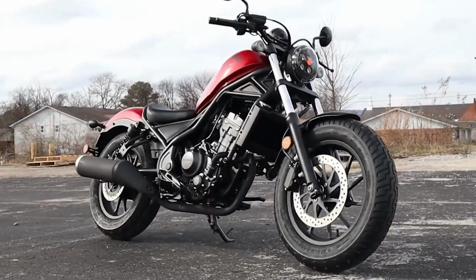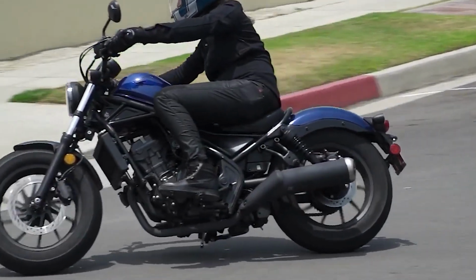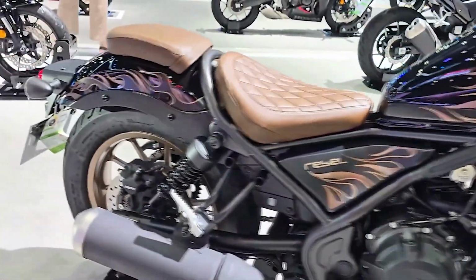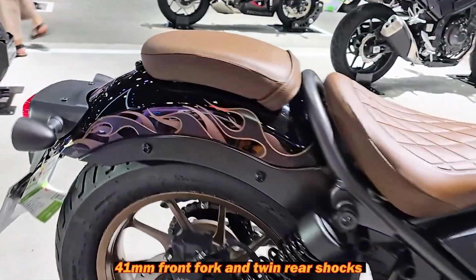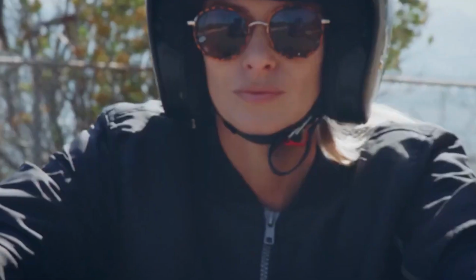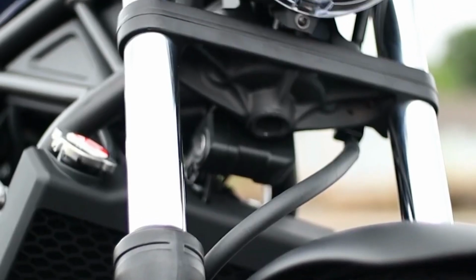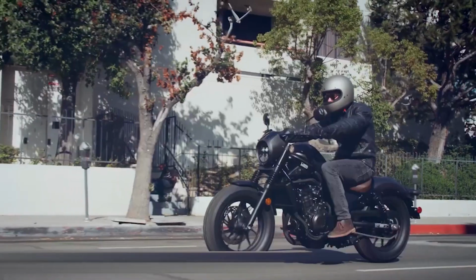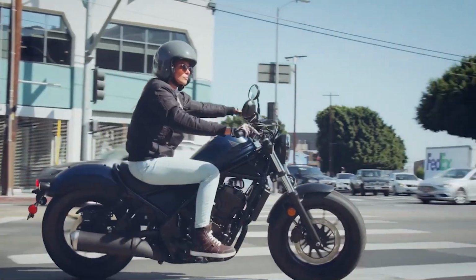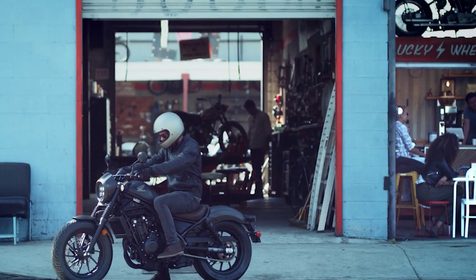That 44-pound difference is noticeable, but both bikes feel light and flickable, especially compared to heavier cruisers like a Harley or Indian. Suspension-wise, both bikes have a 41mm front fork and twin rear shocks with nitrogen gas for consistent damping. For 2025, Honda tweaked the rear shocks with updated spring rates for a plusher ride. However, the suspension is on the firmer side, which helps with predictable handling but can feel a bit stiff over rough roads.